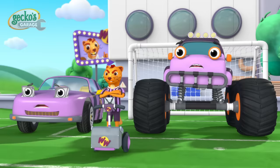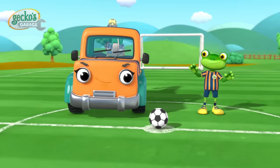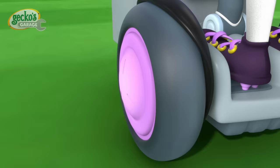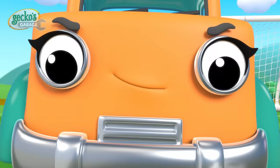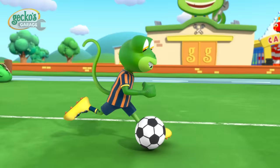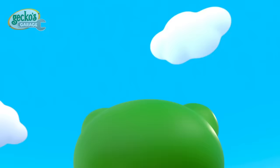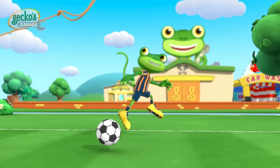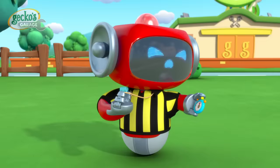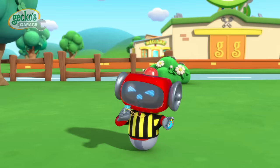Stop dawdling, you two. We have to win, whatever it takes. Team Gecko on the attack, repaired and ready to go. Wowee! Tilly's faster than ever with her new exhaust. Look out! Ouch! A ropey challenge by Weasel. Red card! Never!